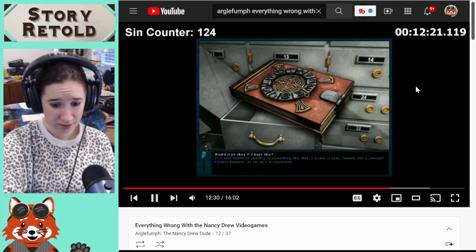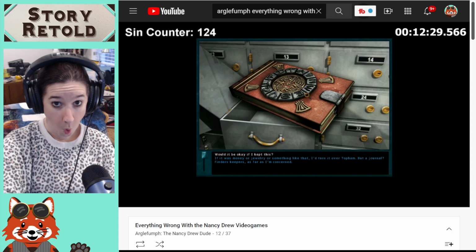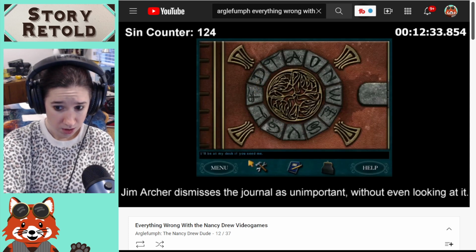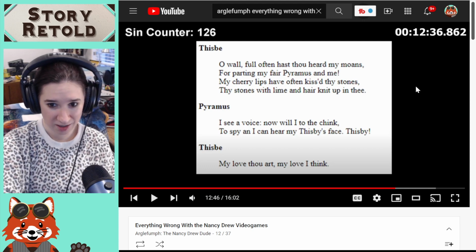Would it be okay if I kept this? If it was money or jewelry or something like that, I'd turn it over to Topham. But a journal? Finders keepers, as far as I'm concerned. Jim Archer dismisses the journal as unimportant without even looking at it. Yeah. Bisbee is misspelled. Oh. Shame on you, Topham. Or not, Josiah.